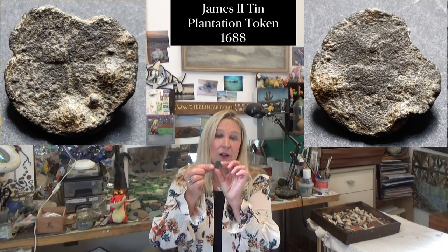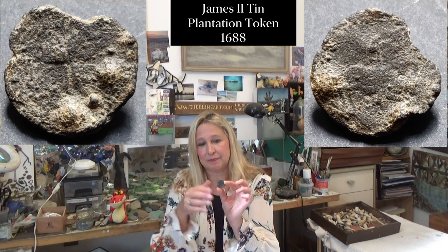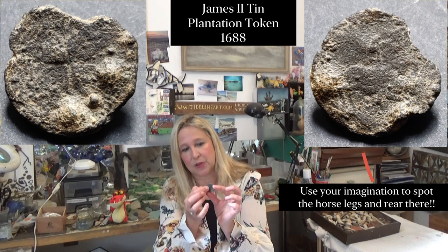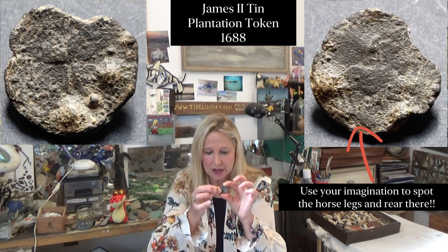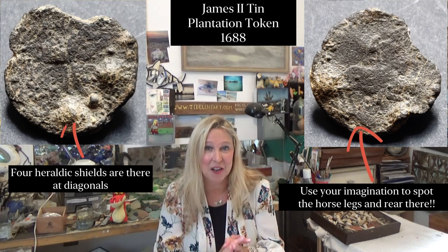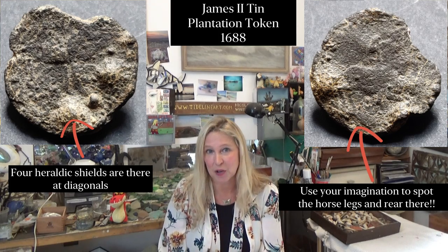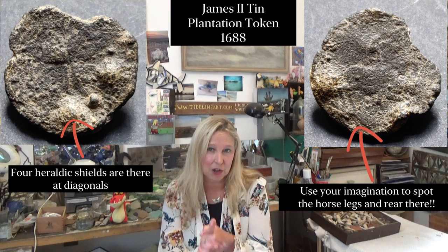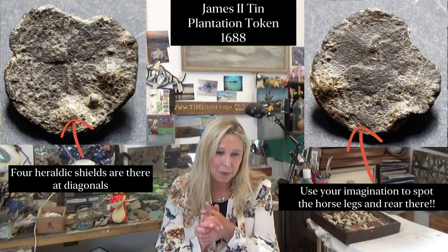And you can very, very faintly see James on his horse, and on the other side there are four heraldic shields. Of course, my ears pricked up when Simon started talking about the tin mines in Cornwall, because I grew up in Cornwall, and in fact I think I might have a couple of photographs of me sitting next to a tin mine, and if I have, I'll dig them out.